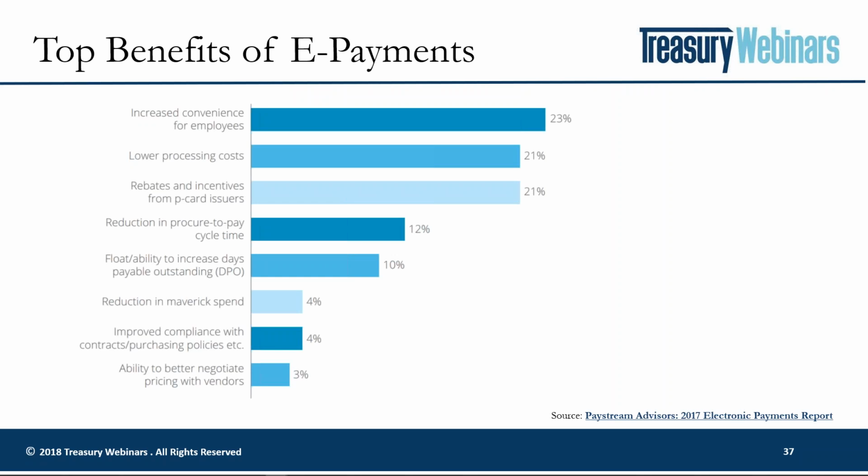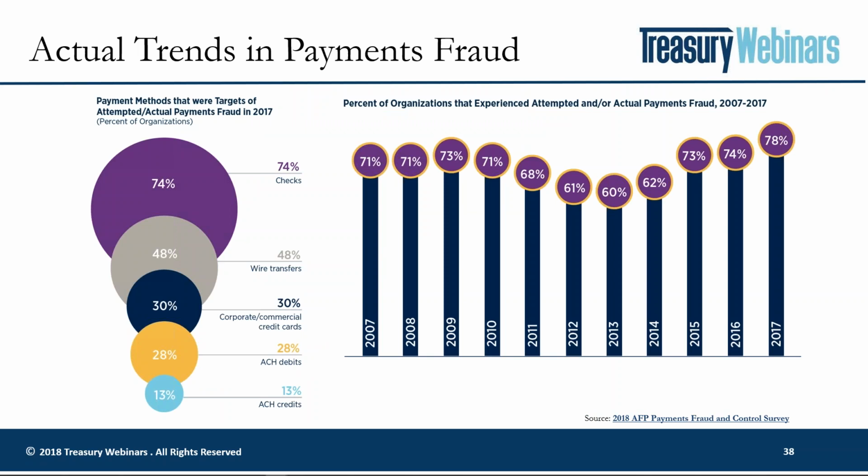This is just another survey that shows the top benefits of e-payments, which again, if you want a copy of the slides, please go ahead and send me an email. Just another thing that I think puts some validity behind all the contentions that I'm making today. And then as far as payments fraud is concerned, the AFP does a payments fraud and control survey, absolutely fantastic.